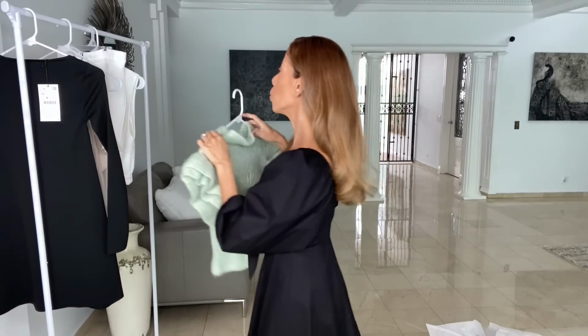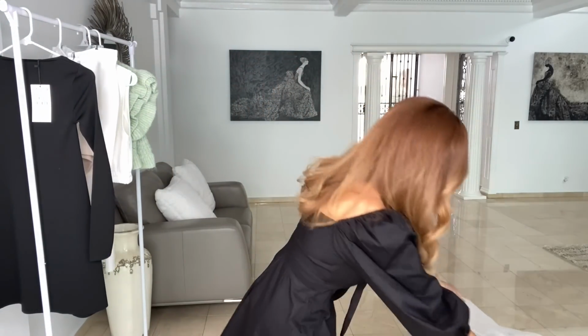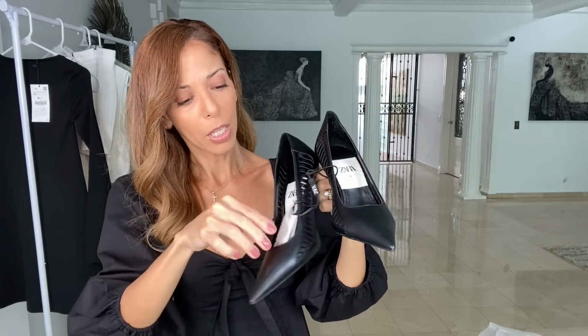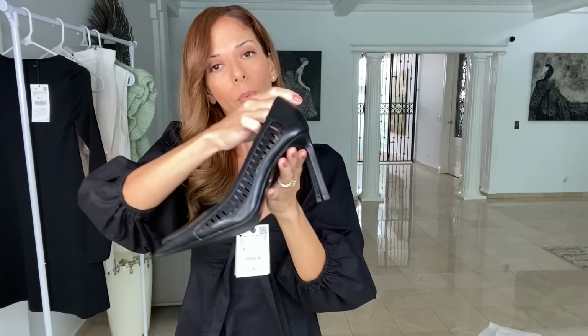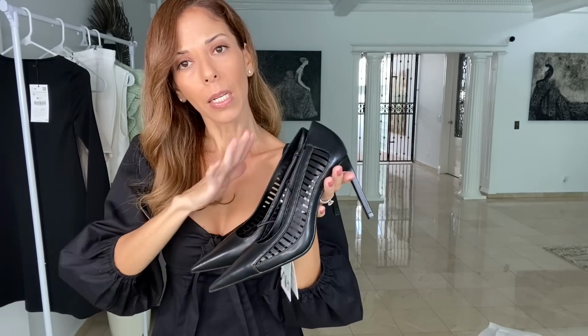Let me show you the 2 pieces of footwear that I was able to pick up that were on sale. Now, these little pumps with all the cutout details, I thought they were so fun to make it for a date night. They were on sale. The original price, I guess, was $49.99, but I figure this is a way to jazz up something that is usually more basic, but because of all the cutout details, it makes your pump a little bit more fun.